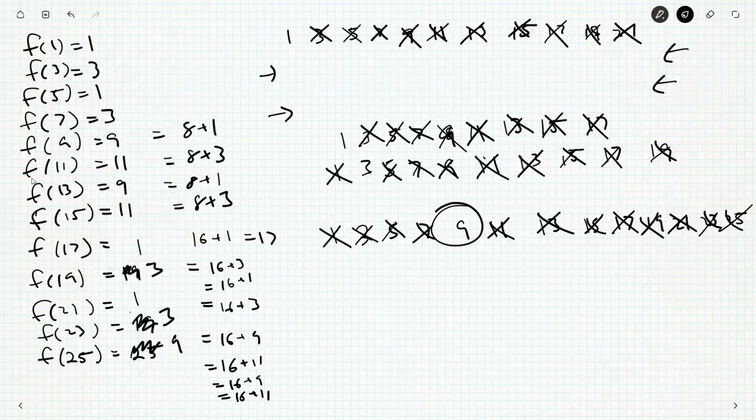So I'll bet f of 25 is 11. And then f of, or not 25, 27, f of 27 should be 11. f of 29 should be 9. f of 31 should be 11. Okay. And we know f of 50 is 11, so I'm going to say f of 49 must be 11 as well.